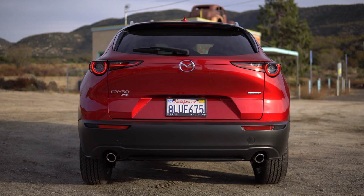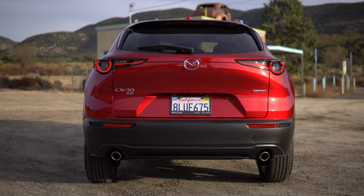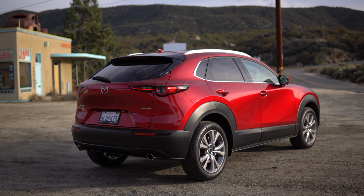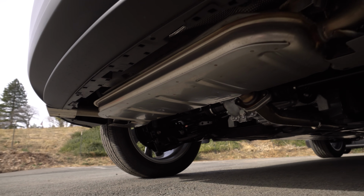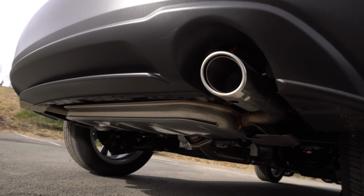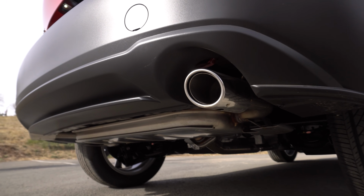Well, there you go. And moving on to the back end, we got a big black plastic bumper. It kind of takes up the whole bottom bumper, which is kind of what they're going for. Not my favorite look at all. But we've got real exhaust tips, which is very cool. Shout out to Mazda for using real exhaust tips still in 2020. And it actually sounds good from the outside.